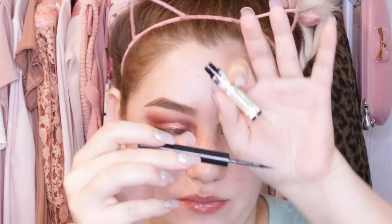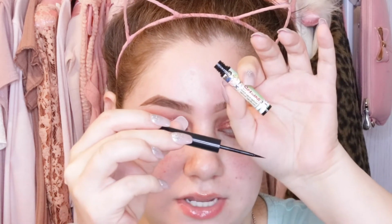And for eyeliner, I decided to pick this up because I haven't had a new eyeliner in forever. So this is called the Swing from the Balm Cosmetics, and it has this really nice tip. So I figured I would try it out and see how I liked it. It has a really nice pointy tip, so we're gonna try that today.